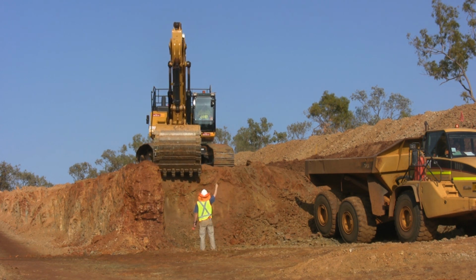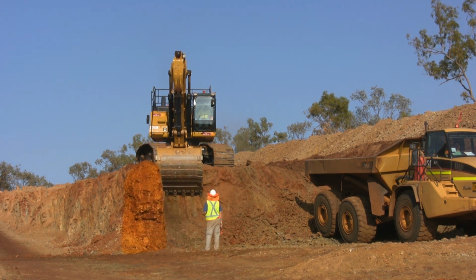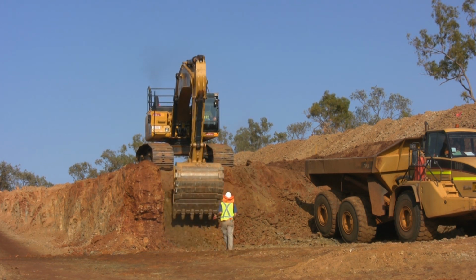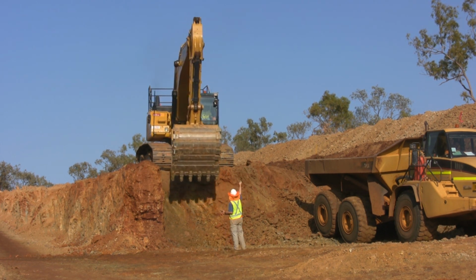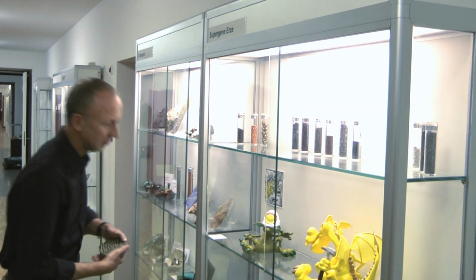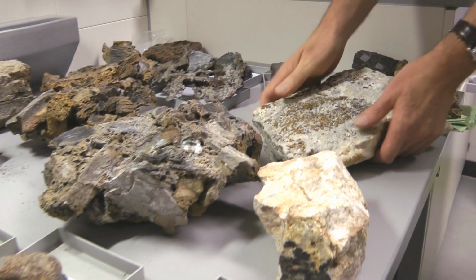By gradually extracting the surrounding rock, we prepare the almost vertically standing ore body. The dark red color suggests that intensive oxidation processes must have taken effect during its formation. The deposit geologist Gregor Borg explains how these formation processes took place.